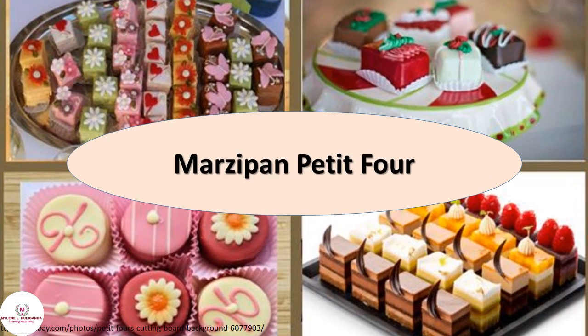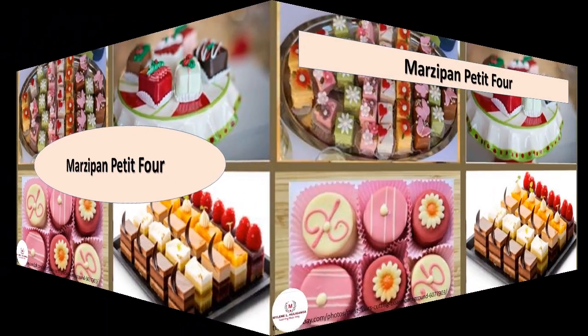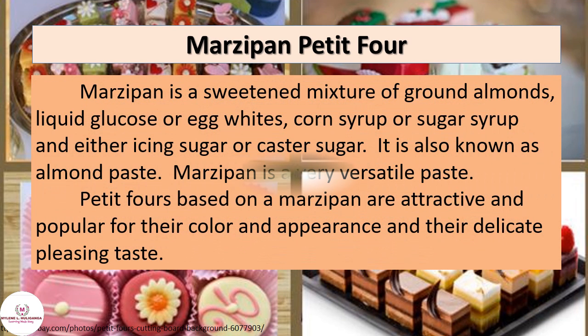The Marzipan Petits. Marzipan is a sweetened mixture of ground almonds, liquid glucose or egg whites, corn syrup or sugar syrup, and either icing sugar or castor sugar. It is also known as almond paste. Marzipan is a very versatile paste. Petits based on marzipan are attractive and popular for their color and appearance and their delicate, pleasing taste.